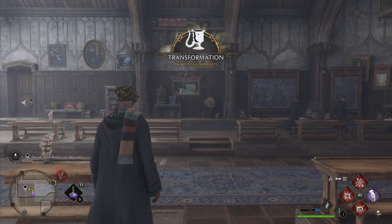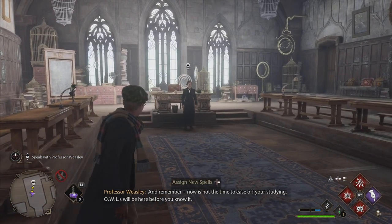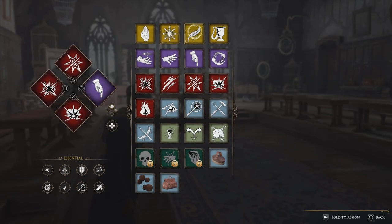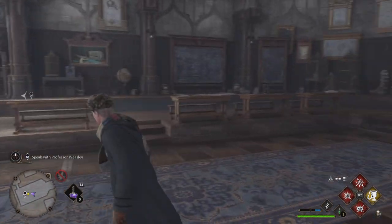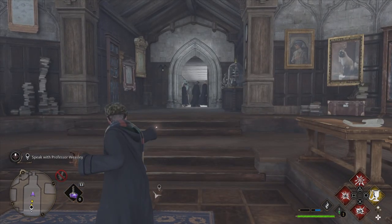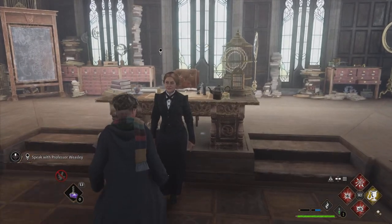Class is dismissed. And remember, now is not the time to ease off your studying. OWLs will be here before you know it. So that was this one, wasn't it? Okay, can we practice? Can we transform a student into a frog? Nope. Okay, let's speak to Professor Weasley.